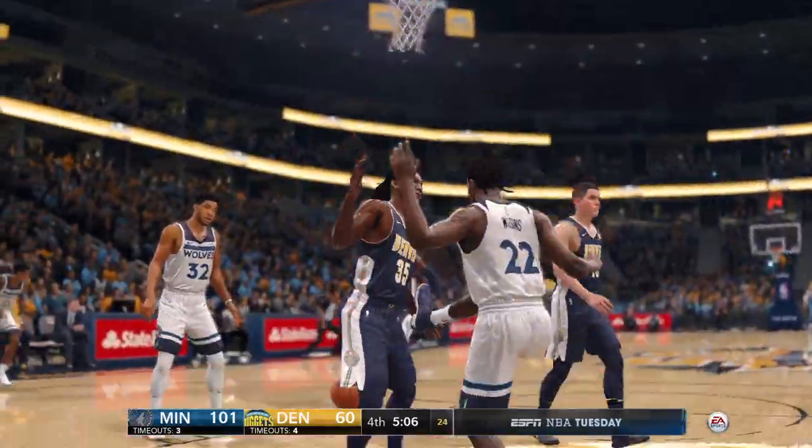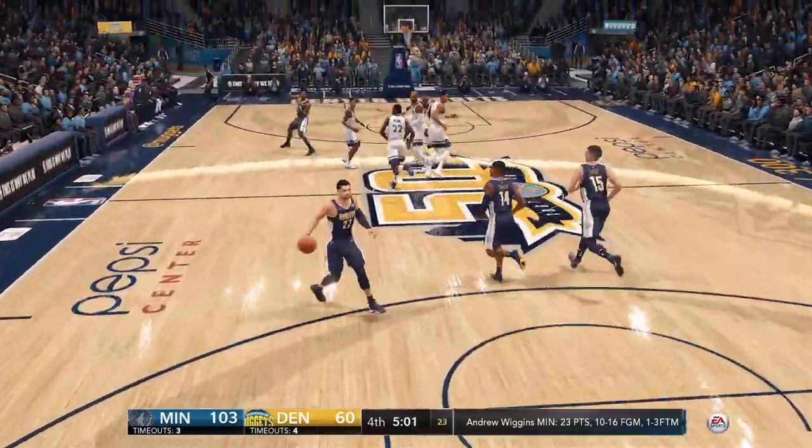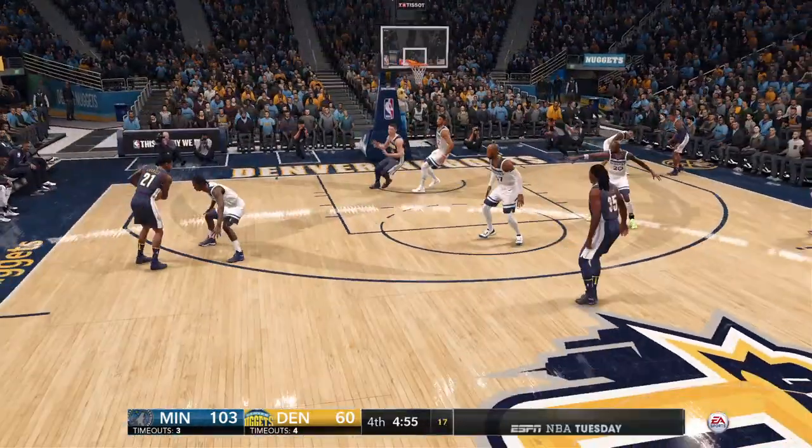Up and has to pass, and he throws it down. I love the way they're not complicating the game. Get the ball near the basket and then finish with strength. That's me. I got ball. To Fareed.